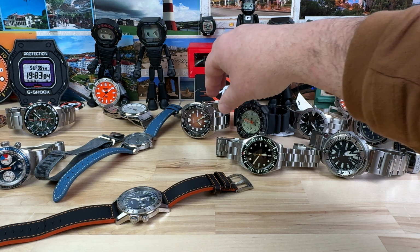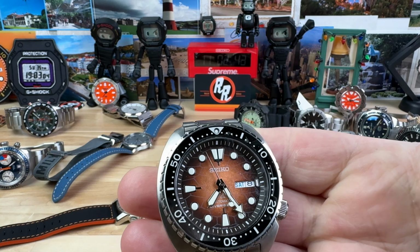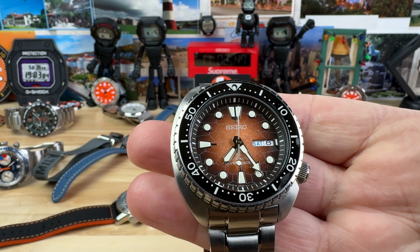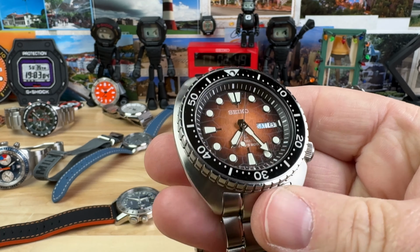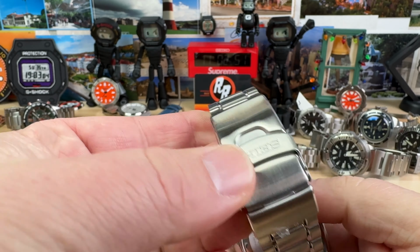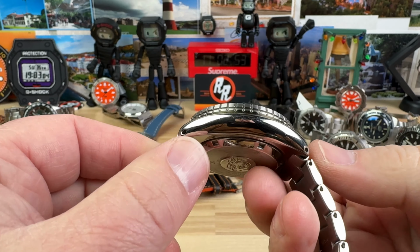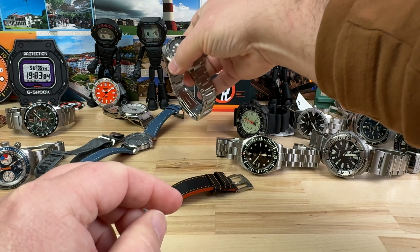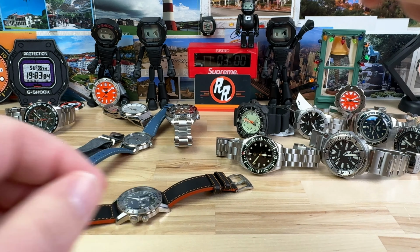All right, next up, Seiko SRP637, running at plus 15 seconds. This is that brown US special edition one. Very good shape. I don't see any deal breakers here. It's very clean. $300. So there's that one, 300 bucks.